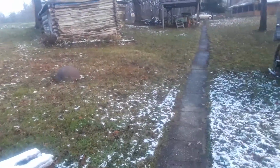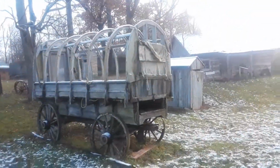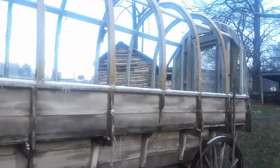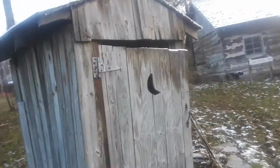So now we're gonna go through over here. This is an old wagon that people used to sleep in. And it was covered up and it looked a lot nicer and people slept in it. But now it's just, I think it's done for now. But in its heyday, people used to sleep in it a lot. Here's an outhouse.